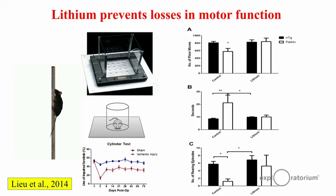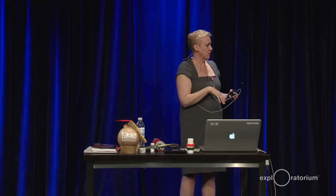Another test we use is something called the pole test, which is basically, again, you see over here on this side. So you put a mouse on top of this pole, and you see how long it takes it to turn around and how long it takes it to move down the pole. It's a pretty accurate test for motor movement. And we can see that the amount of time, again, in B, there's control. The white bar is the Parkinsonian mouse. It takes it a lot longer to move down the pole, and that's prevented by treating them with this low dose lithium.